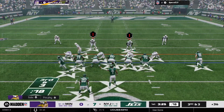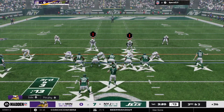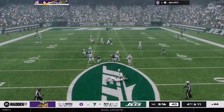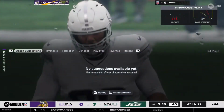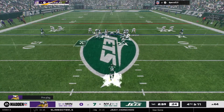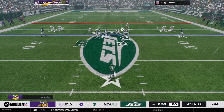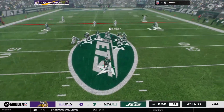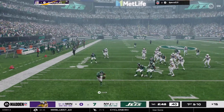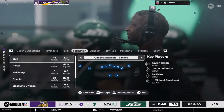drive. Fields from the gun. Oh, that's the one thing they couldn't have there, the sack that might take them out of field goal range. On comes the punt team now for the Jets. The returner will get away from it, and it's going to be marked down at the 15, at their own 15-yard line.